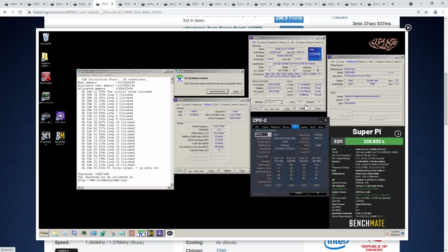Might be something to do with caches or how the CPU's laid out, but anyway, the standard is to run it with 3 cores and 3 threads. And yeah, then we have Benchmate, and there's a bunch of weird software tweaks that you can do to make SuperPi run faster.